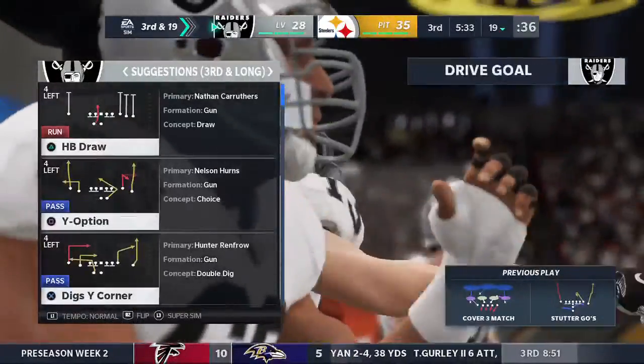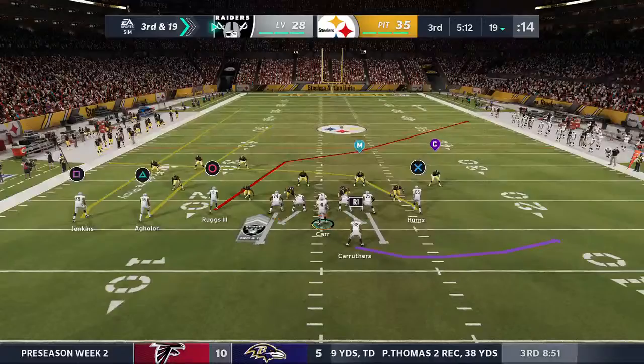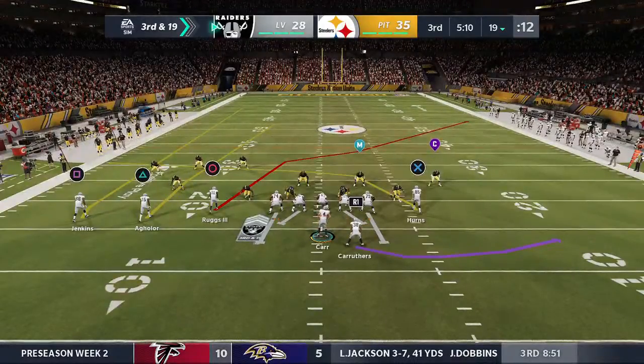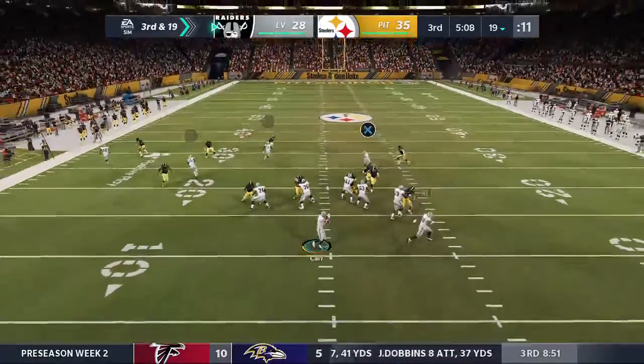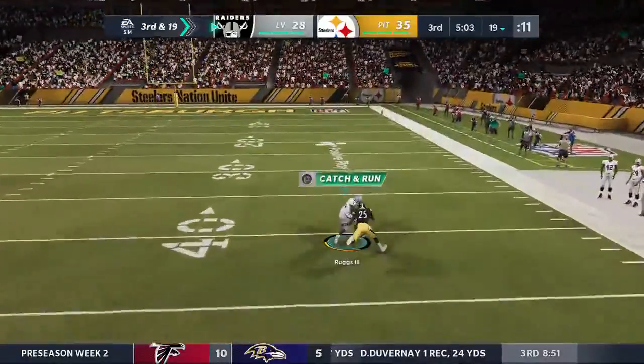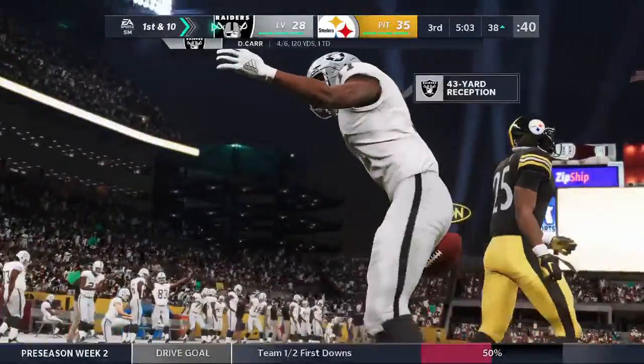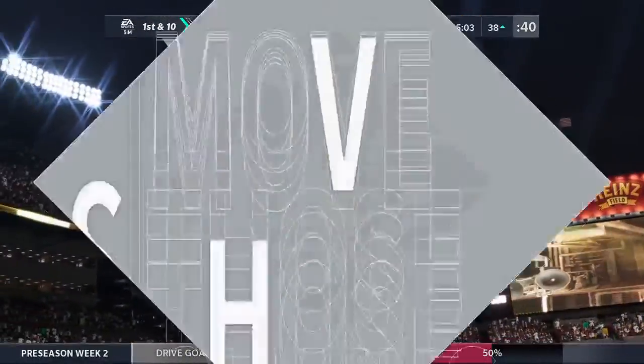Well, he's certainly trying to earn his way into some more looks in the offense once the regular season heats up. If he continues to make plays like that, I think QB1 will look his way a little more often once the regular season begins. So how about that for a chain mover? They're all the way down inside the 40 now for 1st and 10.